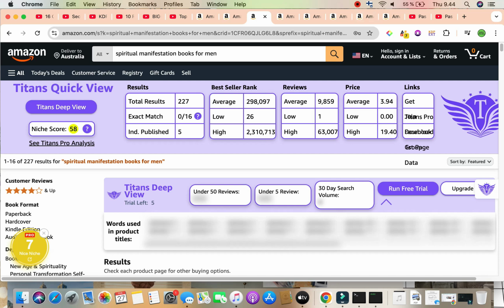Keyword number 6 is spiritual manifestation books for men. Yet another wonderful keyword to utilize for either the subtitle or for the 7 keyword slots. The niche score for that is 58 by Self-Publishing Titans. Amazon Canva Pro also seems to agree with Self-Publishing Titans. They've given this a number 7, categorizing this wonderful keyword as a nice niche.